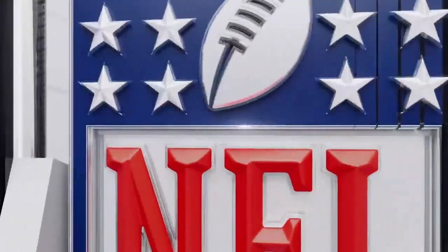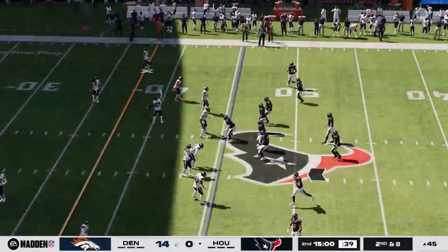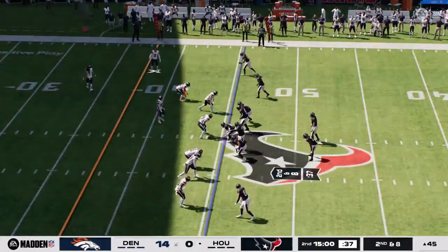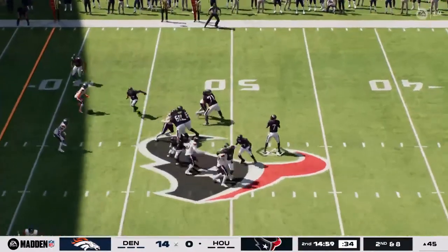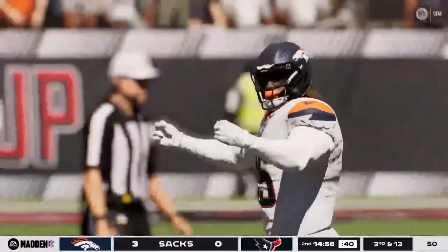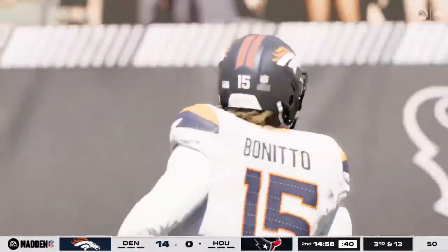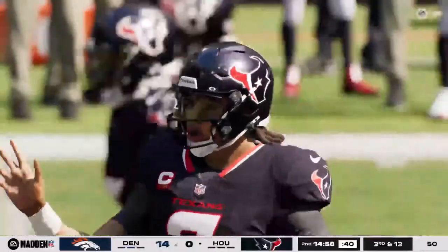Ready for the second quarter from Houston. It's the Texans in possession of the football. 2nd down and 8. As they've got it as we resume action. Stroud looking to throw. And he's going to be sacked. They sack him back right at the midfield stripe. Nick Bonito coming in there to record the sack.